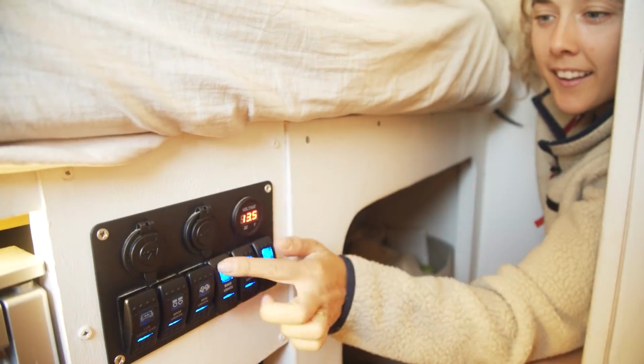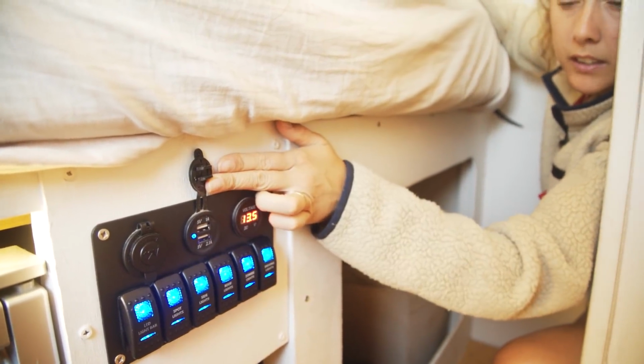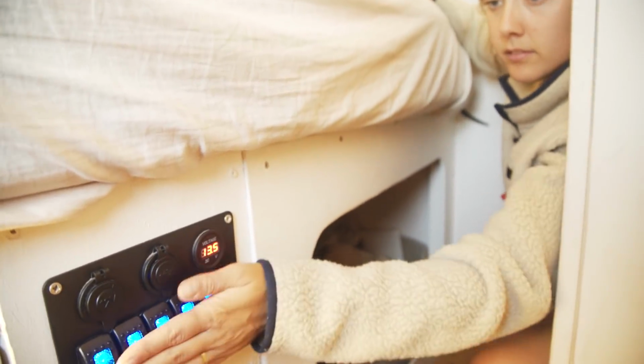Oh yeah. I don't think you're going to be able to see it, but that's where we have our 100-liter water tank as well, which you obviously just fill from the outside. Also, we have our light switches. And you also can charge USB here. And it tells you how much voltage you have in the battery, which is nice.